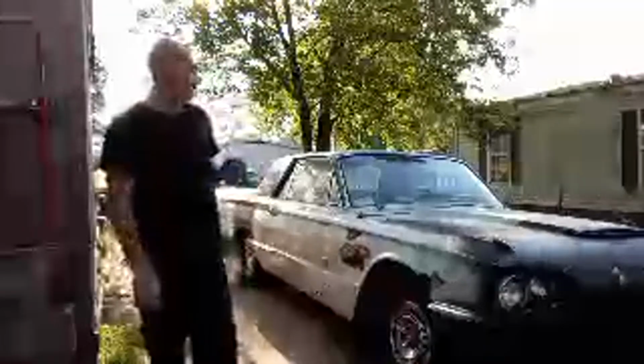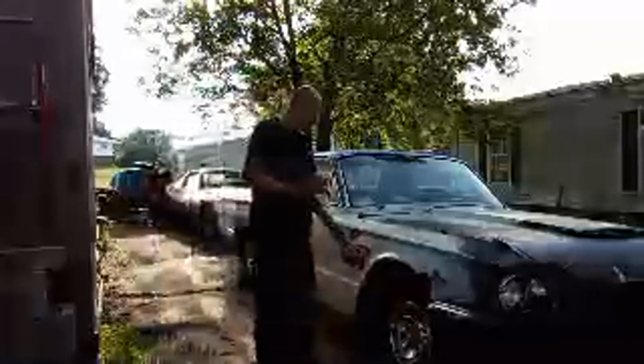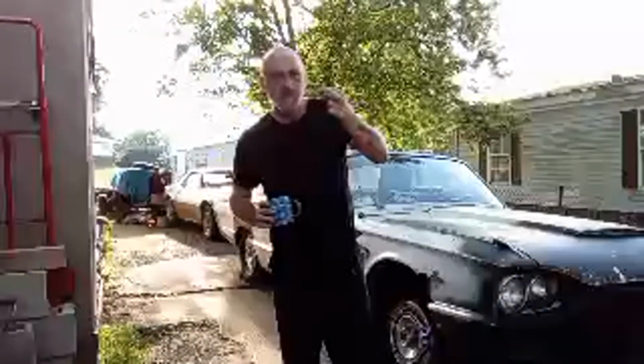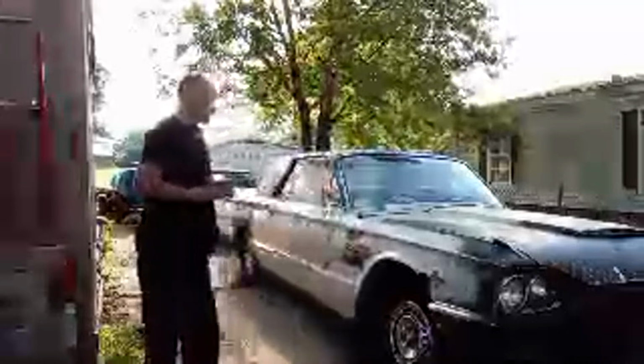Yeah, my 66, I'm gonna have some fun with. I'm definitely leaning towards new fenders because of these putty patches. Whoever owned it before me had some serious putty done on this, because it's thick. But we're going to get some new fenders on this.